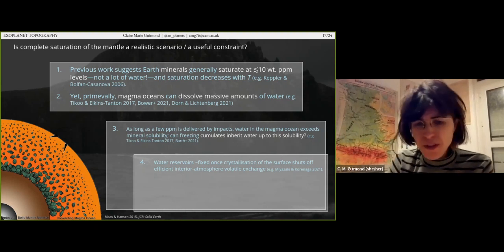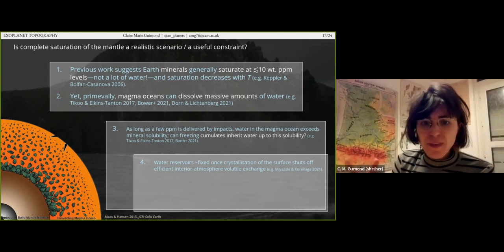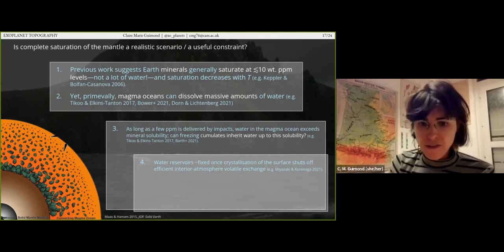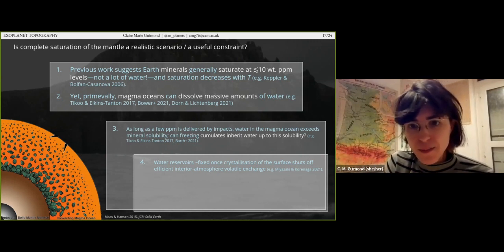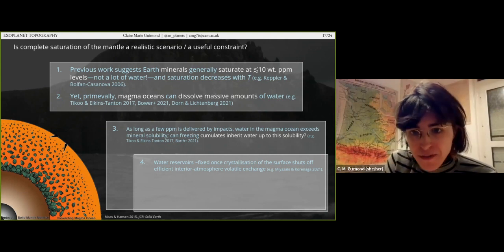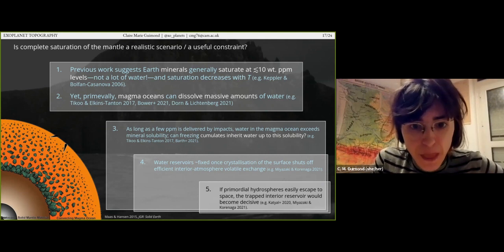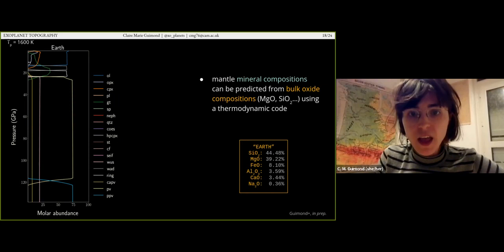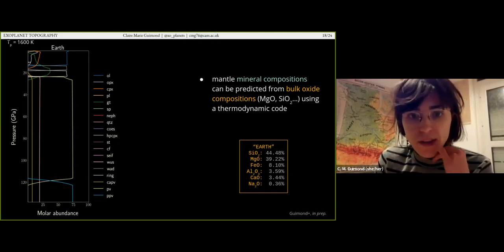And this whole view is definitely oversimplified. For example, we know that interior water doesn't guarantee oceans. Like Earth and Venus probably have quite similar mineralogy, but they don't have similar oceans, obviously. I won't really go into Earth and Venus right now because I'm not the best person to explain them. But yeah, so if we accept this whole thing, then how do we go about predicting what water capacities are?